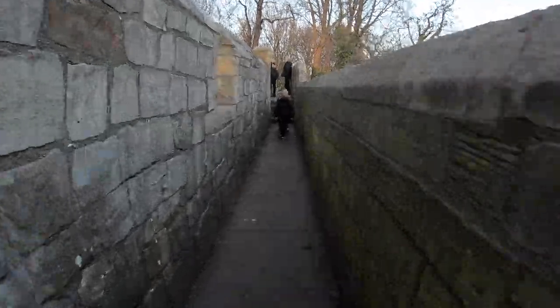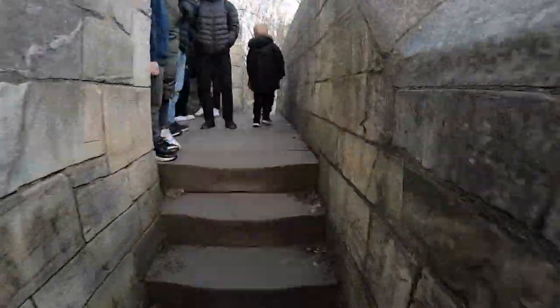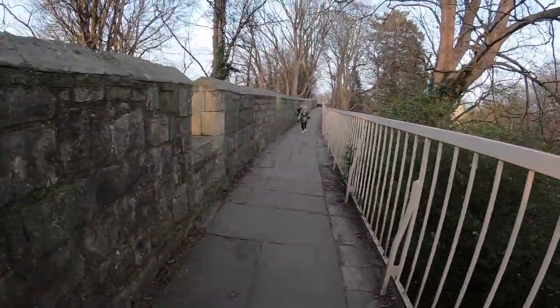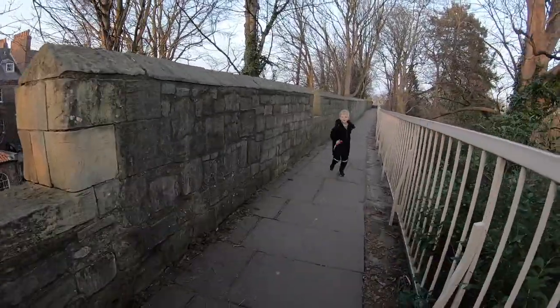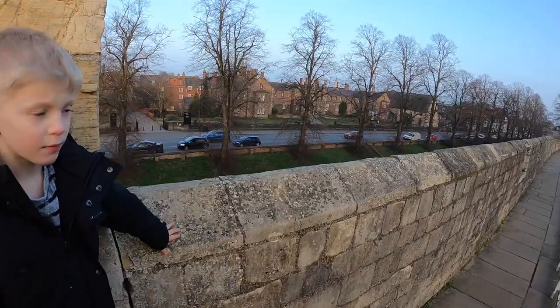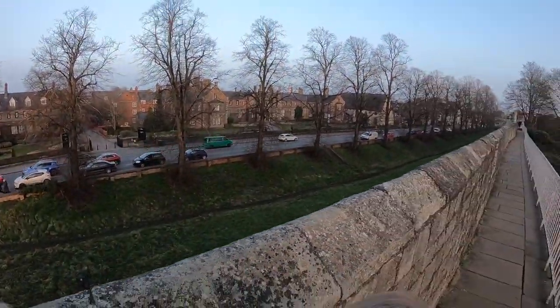We wanted to make it back to the front of the Minster before it got dark, because there's a light show on there which you'll see in a few seconds. But yeah, so we did a walk around the wall. The city wall. Yeah, I think it's about 2 miles. Yeah, it's a 2 mile walk, isn't it? It surrounds the whole city. And the kids could let a bit of steam off and whatever, so yeah.